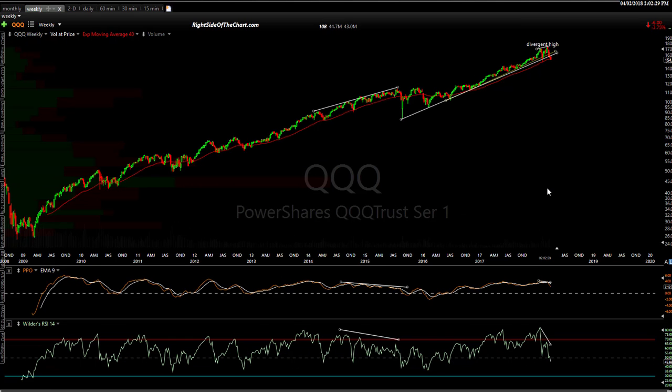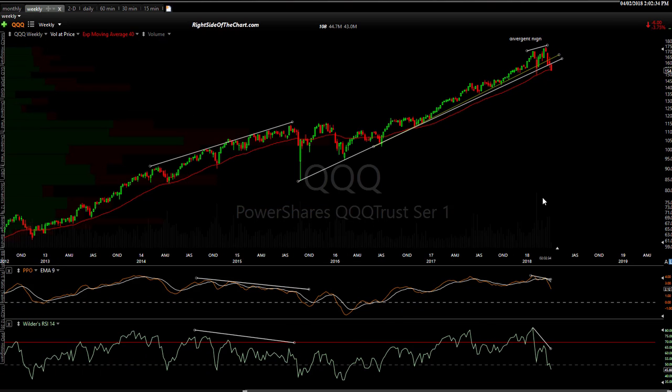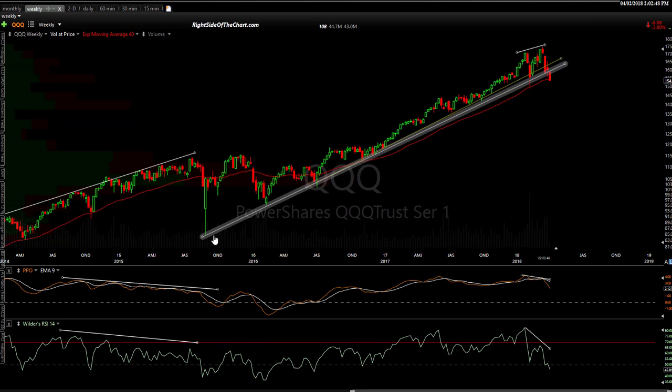And now, so what's happened today? QQQ, which has been the stronger index pretty much throughout the entire bull market, and most recently rallying to new highs after that correction in January. As mentioned, that was a divergent high, and it started to play out for an impulsive correction so far. You can see this is a trend line off the mid 2015 lows, which is really the same as the early 2016 lows. NDX, the actual index, didn't have that long wick there, that long tail or shadow on the candle.